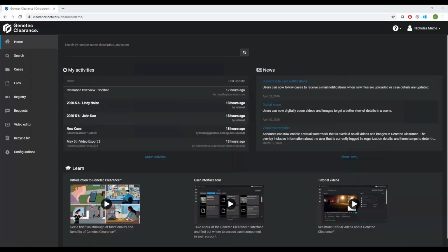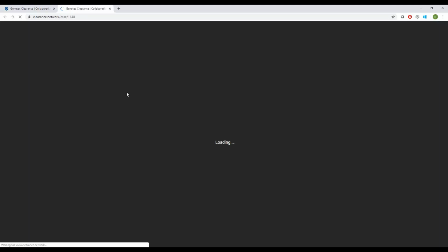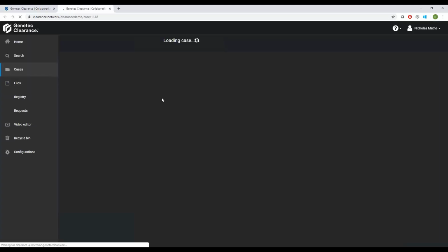So I'll jump out of Security Desk and we'll come back to our clearance homepage. I'll refresh this. And looking at the homepage, we can see that we have access to all of our tabs on the left-hand side. We're going to go through these today. We've got some learning information and updates, but what I really want to draw your attention to is our My Activities dashboard. Here, a user is able to see all of the cases that they currently have access to in the system. And this is going to sort by last update. So for any new cases that you're invited to, they will appear at the top. Here we can see our May 7th video export that was created about 29 seconds ago. We're going to click on this and open it up and start taking a look at our case.